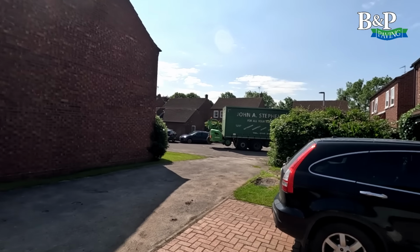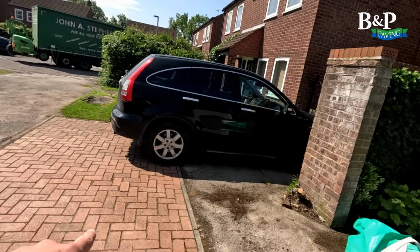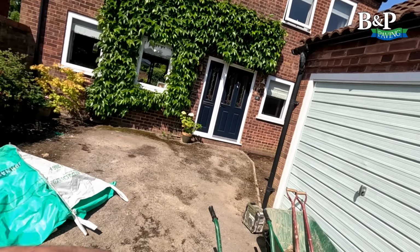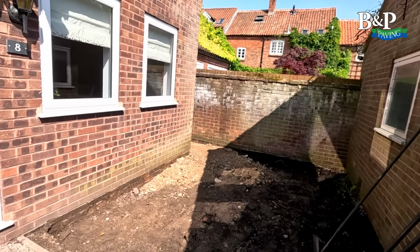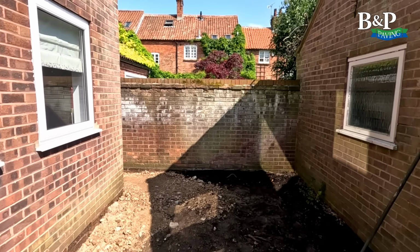So what we're going to do is, it's quite a big one. So we're going to get the forklift, bring the stone in here. We're going to cut the bags into here. And then we can dig it out and barrow it into the back. So that's our first port of call.